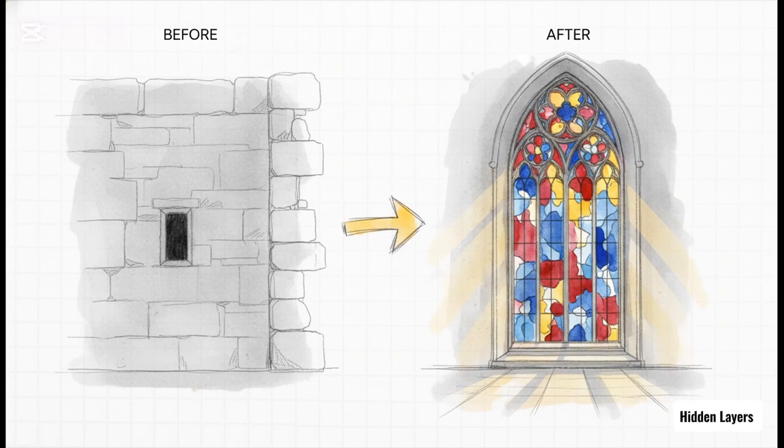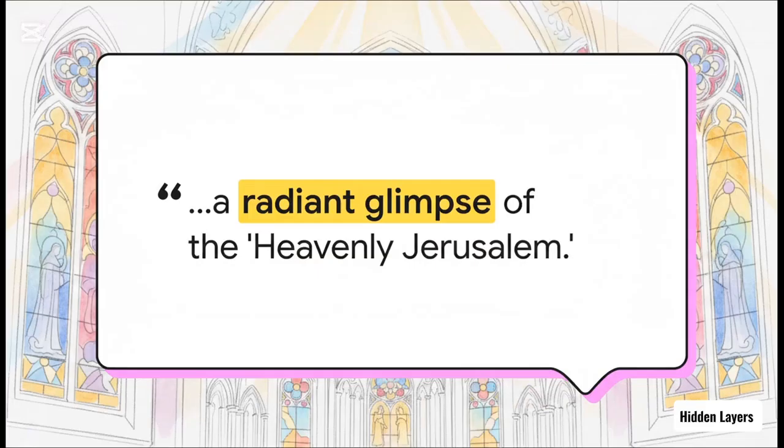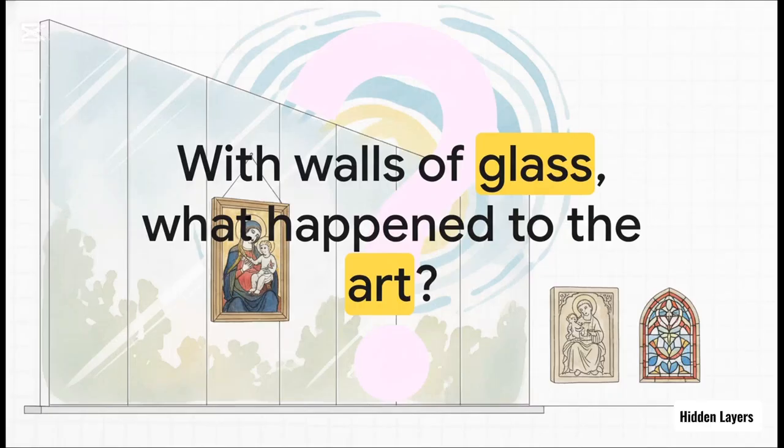With the walls no longer needing to be solid stone, architects could open up 90% of the wall space for glass. This wasn't just an update, it was a complete reinvention of what a building could even be. And what was the point of all this glass? Well, it was deeply spiritual. The light itself was seen as divine. The idea was that by pouring light through these gigantic, colorful windows, you could give worshippers a radiant glimpse of the heavenly Jerusalem.